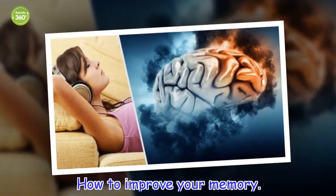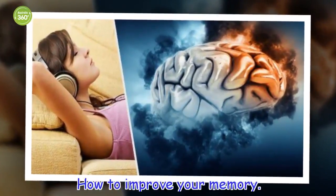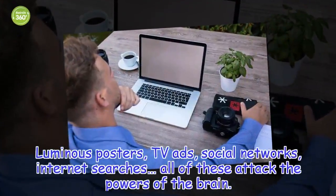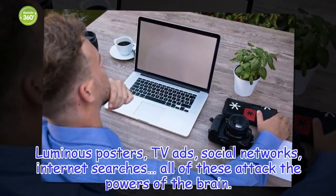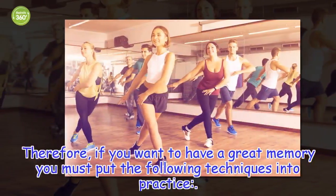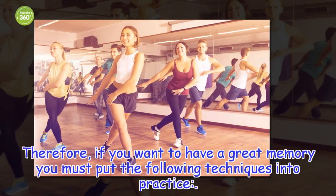How to improve your memory. Luminous posters, TV ads, social networks, internet searches, and all of these attack the powers of the brain. Therefore, if you want to have a great memory, you must put the following techniques into practice.